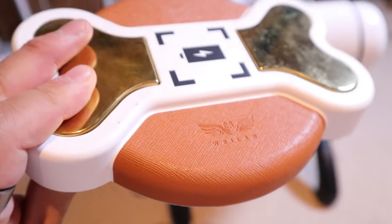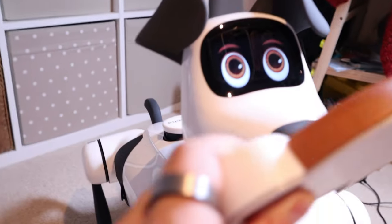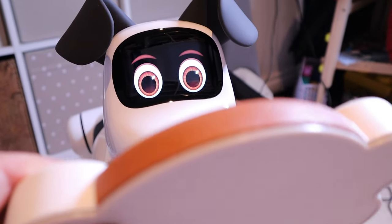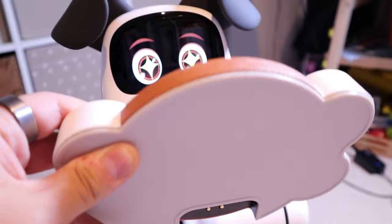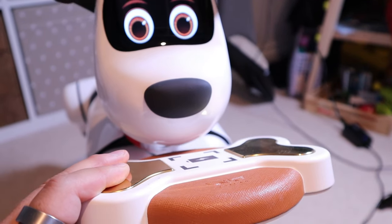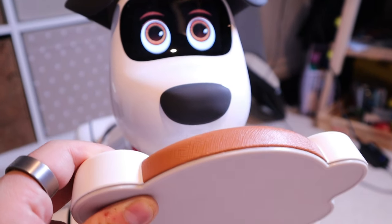Okay, so let's see if this doggy bone does anything to the robot. Ooh, a doggy bone. Oh. Let me see. Yeah, here it is. Yay. Thank you. All right. What should I do with it? Play with it. Eat it. I don't know.